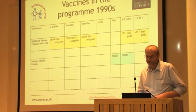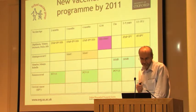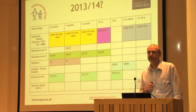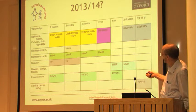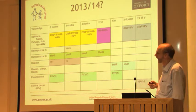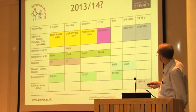So I promised you some final pictures on the vaccine schedule. This is the program in the 90s. This is the program in 2011. And this is what we're expecting things might look like at some point in the future with a MenB vaccine introduced. And what's added on here is the dosing of MenB, the addition of hepatitis B vaccine, the addition of rotavirus vaccine for diarrhea in young children, all hopefully to be added during the course of the next, certainly most of these this year, then the next few years.